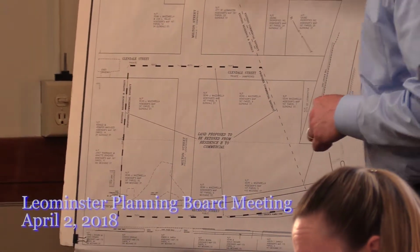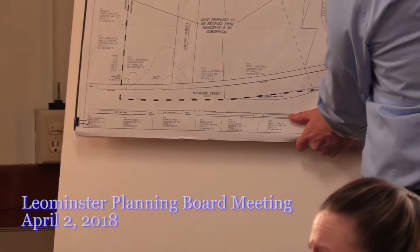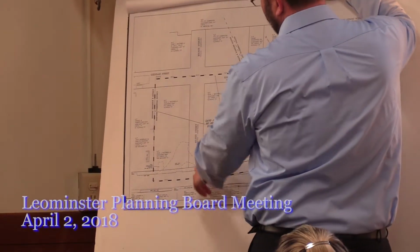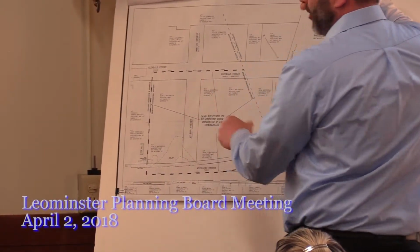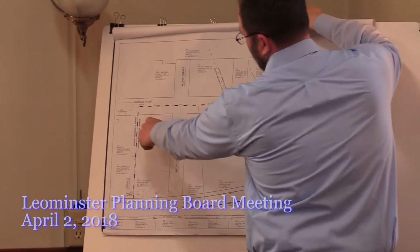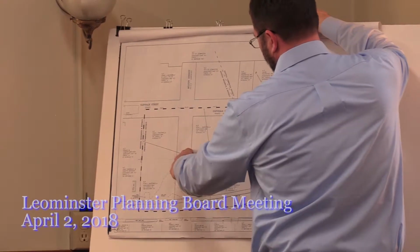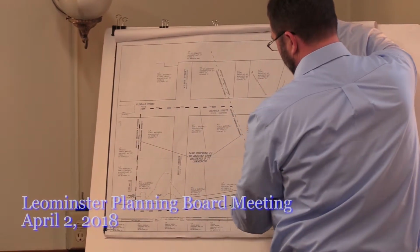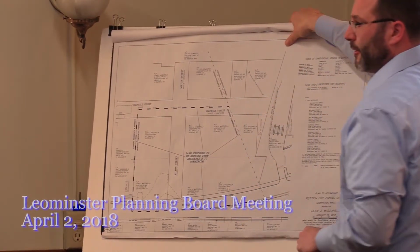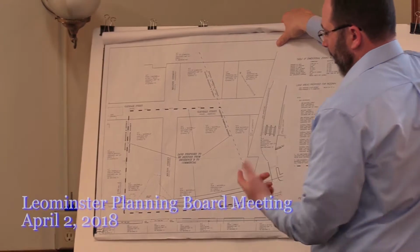Is that one that goes from street to street considered one lot? This is not considered a lot. That's the paper road, as was mentioned, the unimproved section of Milton Street. So the 7 lots, 1, 2, 3, 4, 5, 6, 7, as listed in the assessors.